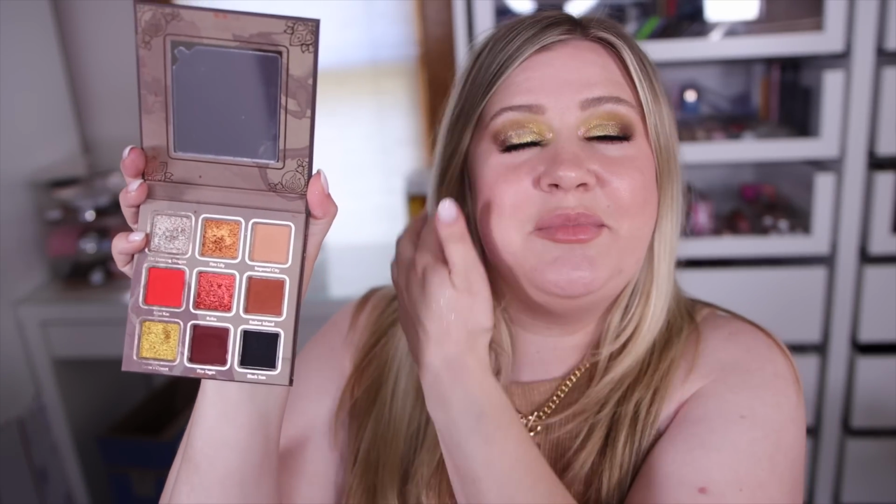I have to say, definitely my favorite palette, of course, is the Earth palette. I mean, I just love these greens and browns. Probably the one I'm going to get the most use out of for sure. Honestly, so surprised how much I love the Fire palette too. Honestly, this might be my second favorite.